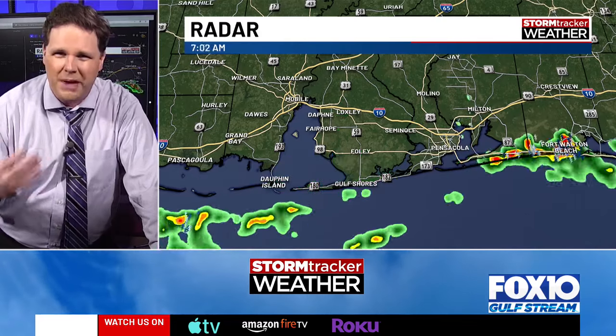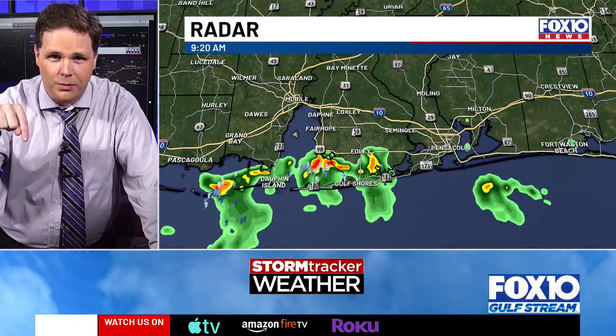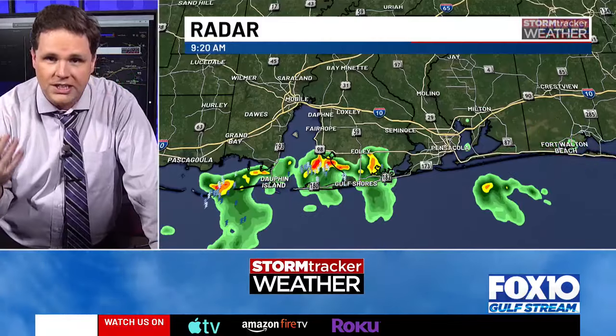And we have got coastal thunderstorms that are really packing a punch as far as lightning is concerned. As a lot of you know, lightning is a huge threat with storms this time of the year. And we always remind you, when you hear thunder roar, get indoors, because if you can hear thunder, you are within range to get struck by lightning.